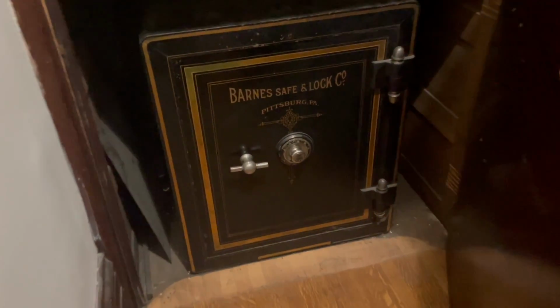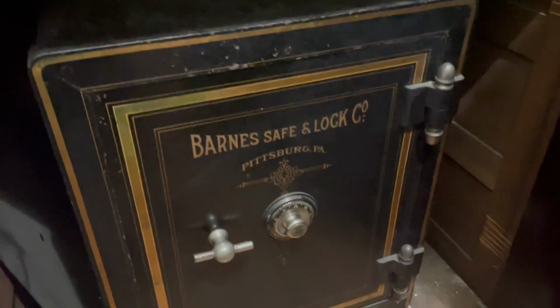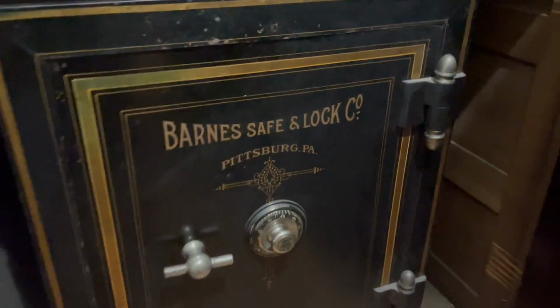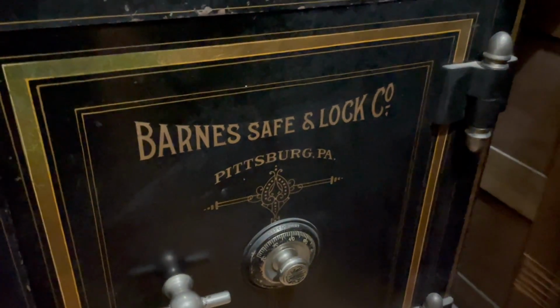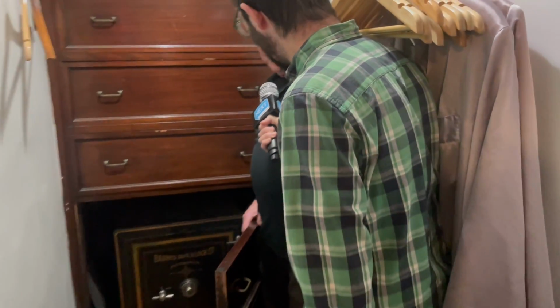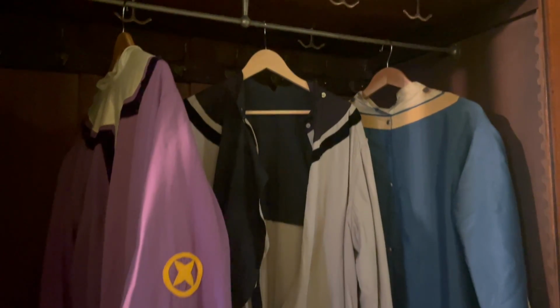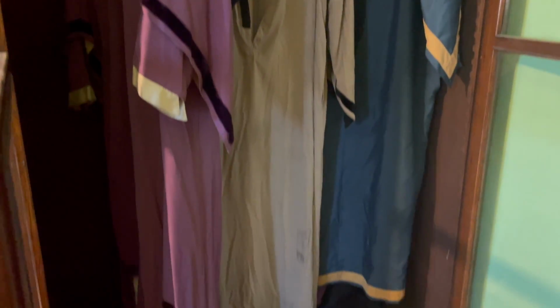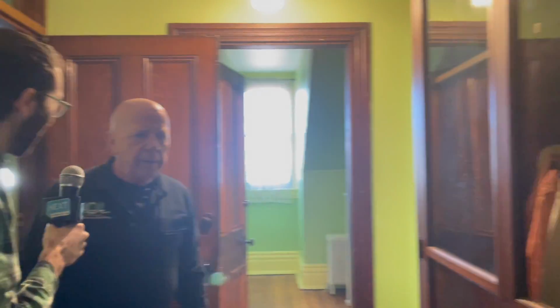Oh my gosh, have you opened that safe before? Mm-hmm. Pittsburgh without the H. Wow. Turn of the century. So this is, remind me his name, Joshua Rhodes. So this was where Joshua Rhodes kept his valuables, presumably? Mm-hmm. So these are all robes from the Knights of Columbus. Yes. Does it still exist, Knights of Columbus? Oh, yeah. Ever attended a meeting?